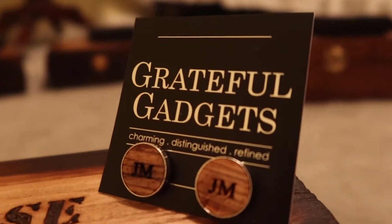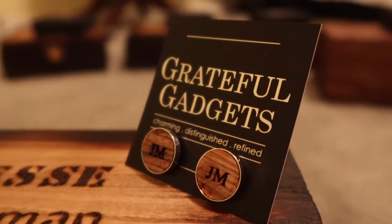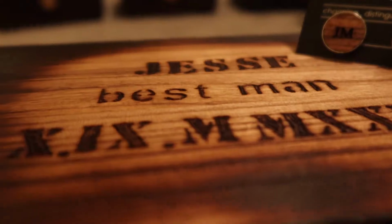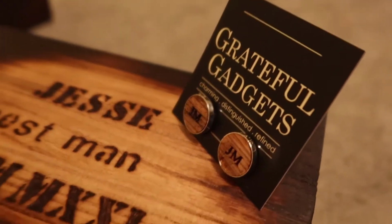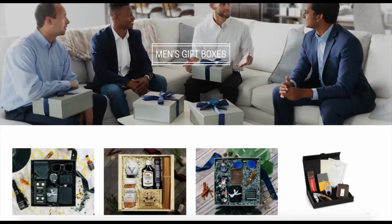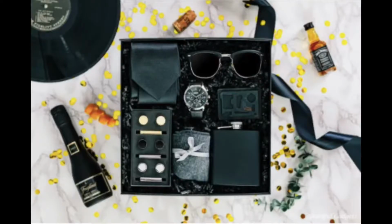Cufflinks. They're so cool. From Grateful Gadgets. Go check them out. They're pretty cool. They have a lot of groomsmen gift boxes, bridesmaids boxes. Yeah. Tie clips, all sorts of little gadgets, as their name says. So you can get a full box from them, or you can just get a piece, because as you know, obviously Jake wanted to make his own boxes. So for us, it made more sense to go with one item instead of their whole box. But they have pre-made ones, right? Put together for you? Yeah.